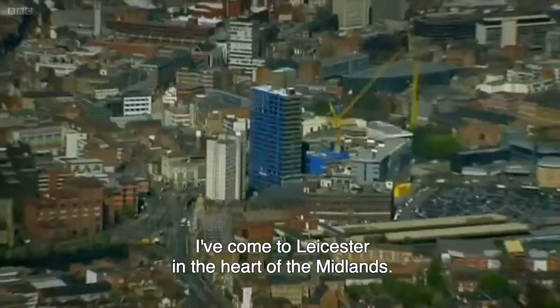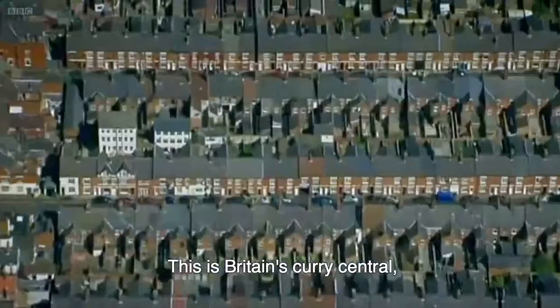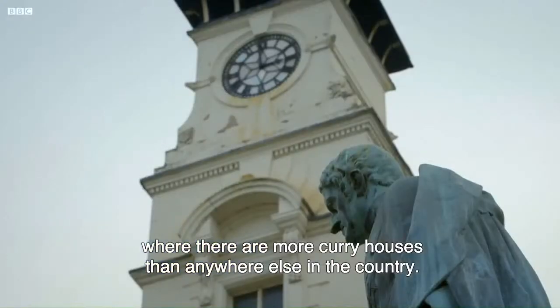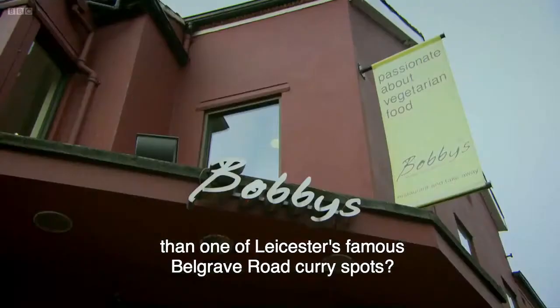I've come to Leicester in the heart of the Midlands. This is Britain's Curry Central, where there are more curry houses than anywhere else in the country. Where better to discover what's really inside a curry than one of Leicester's famous Belgrave Road curry spots.